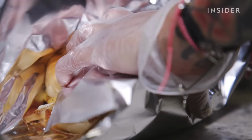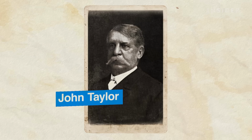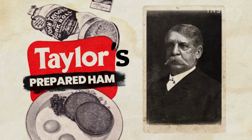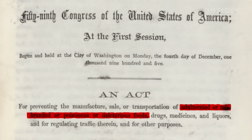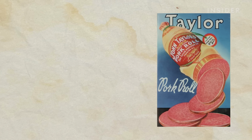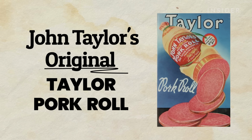Ralph opts for a brand of pork roll called Taylor, which is where the debate over the true name of this meat begins. The story goes that a man named John Taylor created the first pork roll, originally calling it Taylor's Prepared Ham. He was forced to remove the word ham from the name because it didn't meet the definition of ham created by the Pure Food and Drug Act of 1906. So he decided to call it John Taylor's Original Taylor Pork Roll instead, hence the confusion.